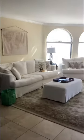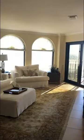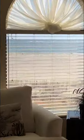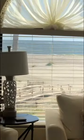And here is the common area. Six person dining room table. Nice open living area. Two big windows. And a great view. I don't know if you can tell, but you've got panoramic ocean views from the living room. Here's the master.